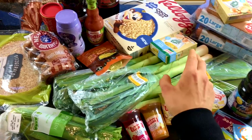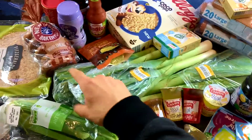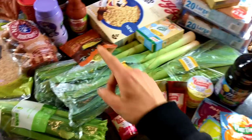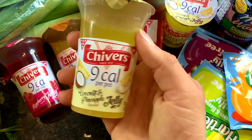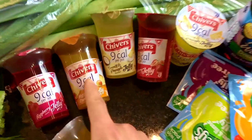Right, so here we go, the second pickup. Pretty much just to make up, we get like a €50 voucher every week. So we use that and we also pick up some of the branded items that you can't get in Lidl. So here we go. We start off with some pre-made jelly. So we have the coconut, the pineapple, the raspberry, the strawberry one. They're all pretty good, the mango one.